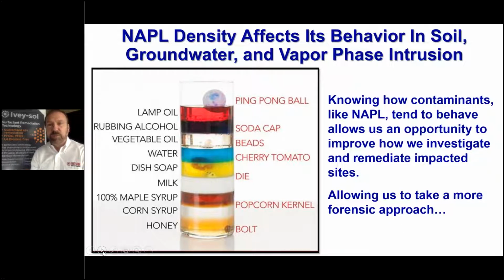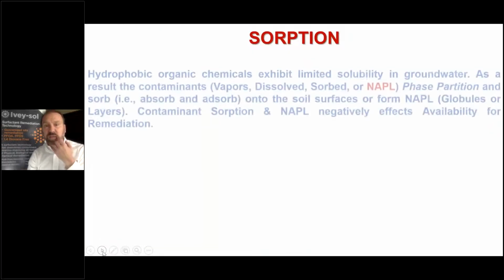And if anyone's ever gone to a bar, with a really good mixologist, they sometimes actually play and create layers in your drink, showing there's a lot of different densities. And there's a lot of things that you guys would typically call organic compounds or oil range compounds here. And you can see they have different densities. So different things come into play, which affects their behavior.